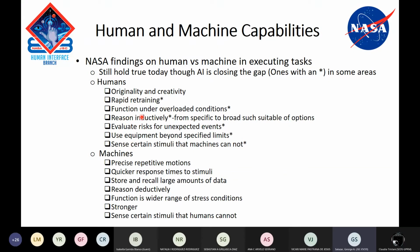Reason inductively, from specific to broad of suitable operations. In other words, we can take a specific option and branch out to different options that can solve the problem. We're very good at going from what we call a divergent capability, going from one option to many different options. Evaluate risk under expected events. Sometimes we look at risk in terms of what's going on around us, and we can figure out how we're going to deal with the risk, whether it's because we lost an engine, or we lost oxygen, or whatever. But we can evaluate that.